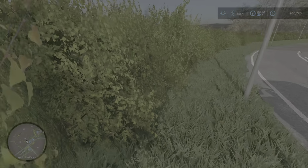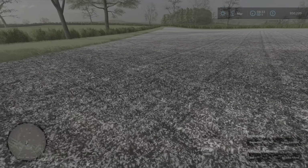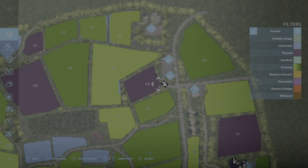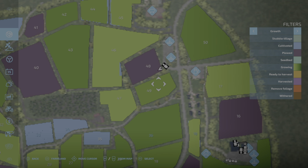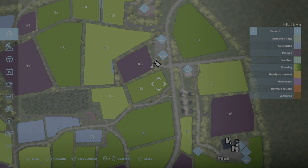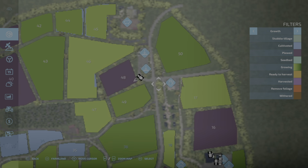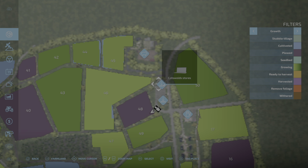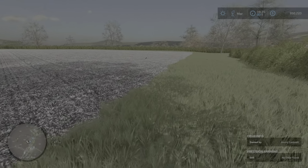What is this field? 48. Hold on. This is owned by Jimmy Caldwell. It is plowed, not cultivated. We could maybe think about getting this field when we're done. I also took the wrong turn. I need to be on this strip, one south, but we're in here where the bale sell point is and the Cotswold stores. This is a nice little field though.